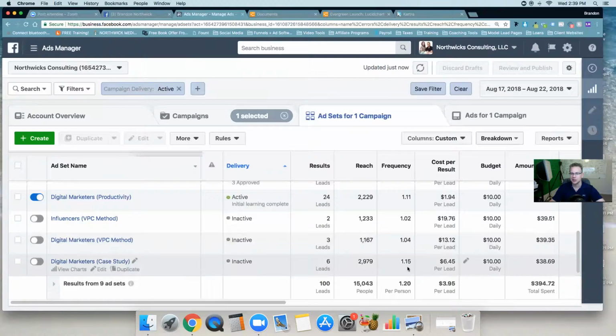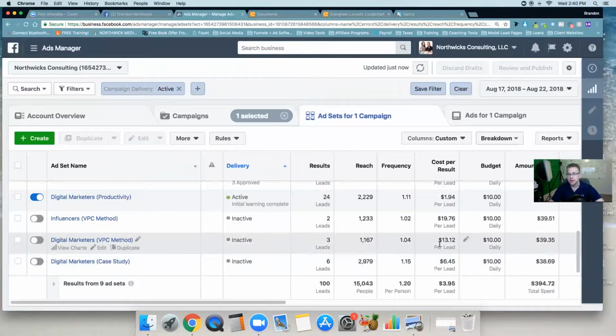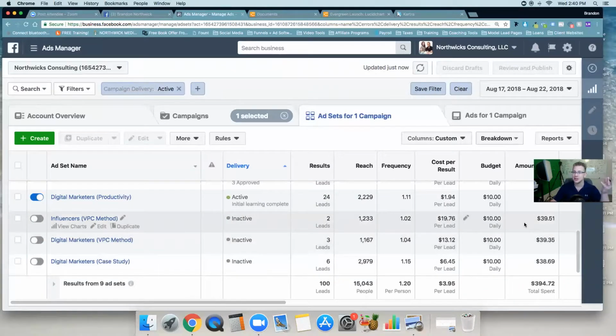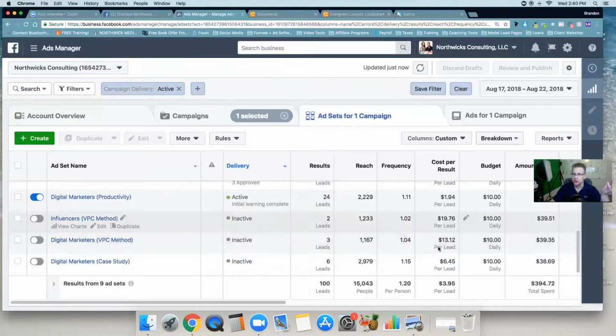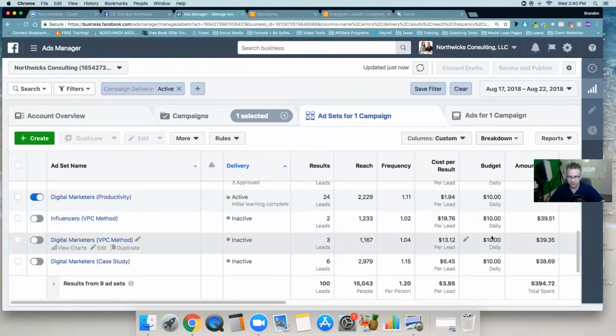I think I left this one on just because I was so close to hitting my mark. I was like, let me just see if it pulls down on its own. And it didn't. These 2, though, I could have cut off probably $20 earlier. So I could have saved myself about 40 bucks, right? Because I could have cut this off at 20 and cut this off at 20 and been like, look, this is way too much of a cost per lead. It's not going to hit my mark. Never going to be able to get this cost per lead down. So I could have saved myself like 40 bucks in this case.